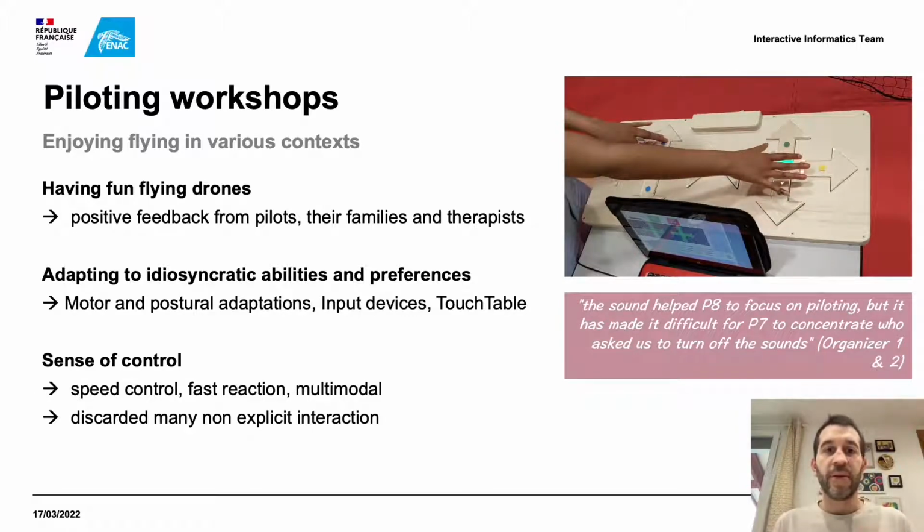And the organizer explained that the sound helped P8 to focus on piloting, but also made it difficult for P7 to concentrate, who had to turn off the sounds. So again, adapting to idiosyncratic abilities and preferences proved to be very important, and CandyFly actively supported that.